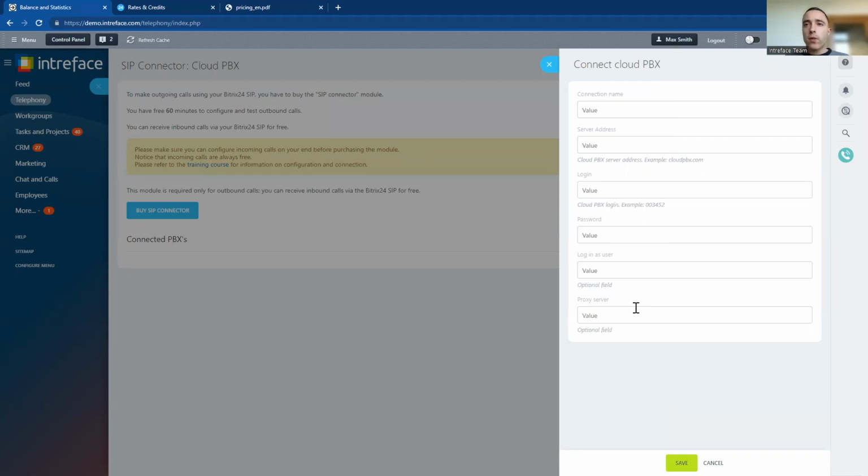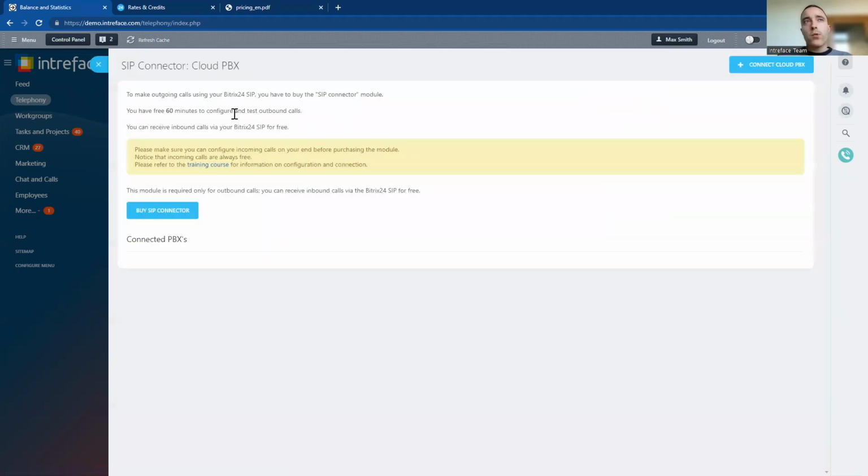And then once you've inputted this information, you have 60 minutes to configure and test outbound calls to make sure the connection has worked correctly. And then that will show that you're able to make outbound calls through Bitrix and also receive inbound calls directly inside the Bitrix system. Once you've used that 60 minutes, then what you need to do is purchase the SIP connector.